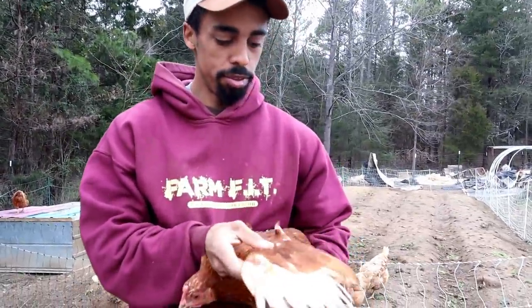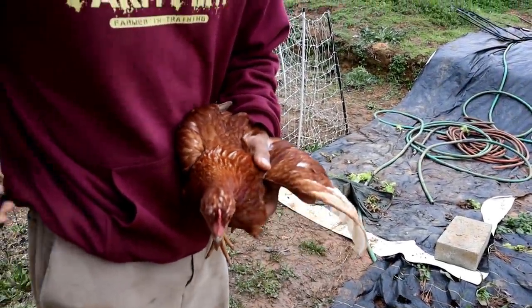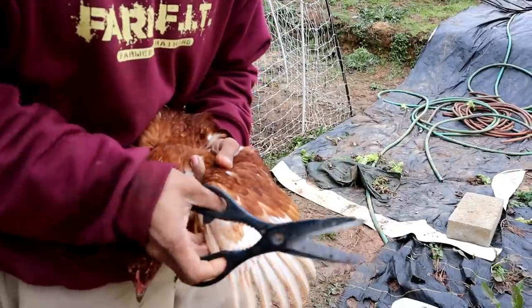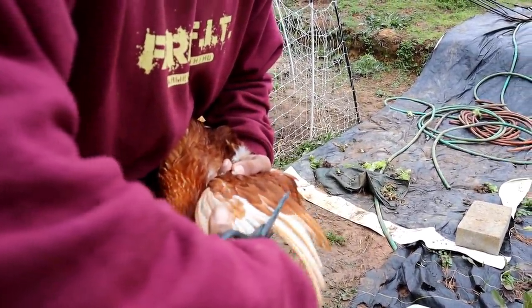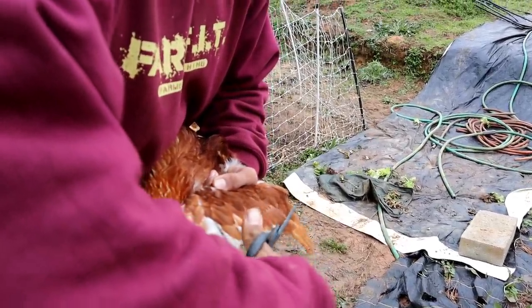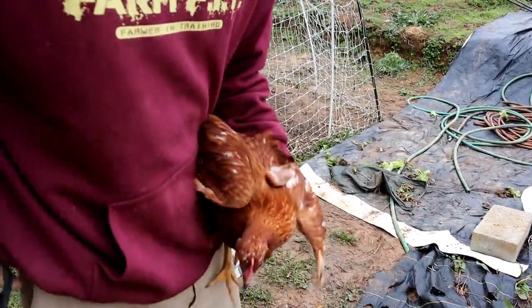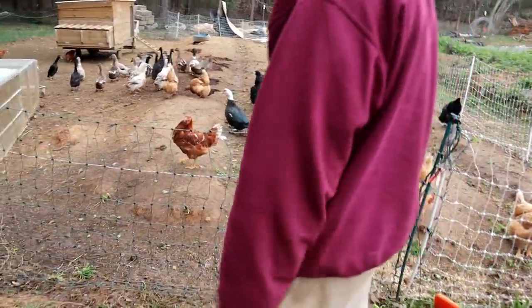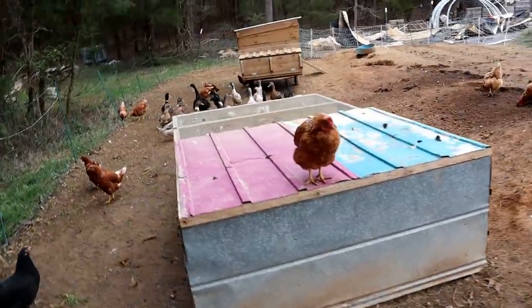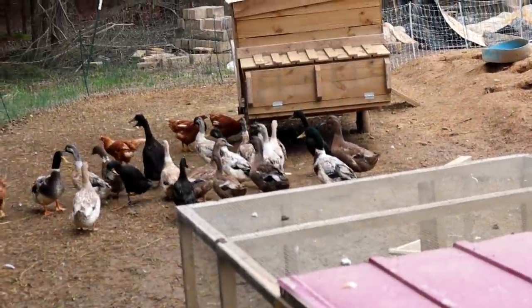Alrighty, let's go ahead and clip this wing. Alright, there's those scissors. It doesn't hurt, just clipping these first flight feathers right there. It alters their ability to get up in the air, by just one side. Alright. See, you just kind of fly down. It's like, what? Oh, look down here. The ducks are out. Right over there, they're out. Told you they'd get out.